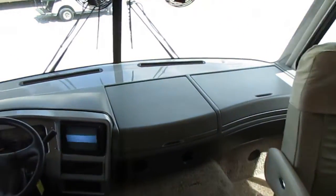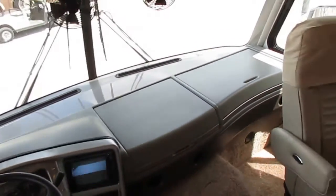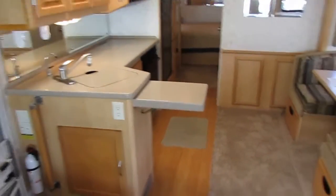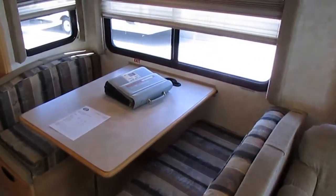I have interest rates as low as 3% with approved credit. I have extended terms up to 144 months, maybe even 180 months. It just depends, it's right at the cutoff between 144 and 180 months. So what I'm getting at, folks, is I can get you in this thing at a really low rate and a really low payment at the same time.